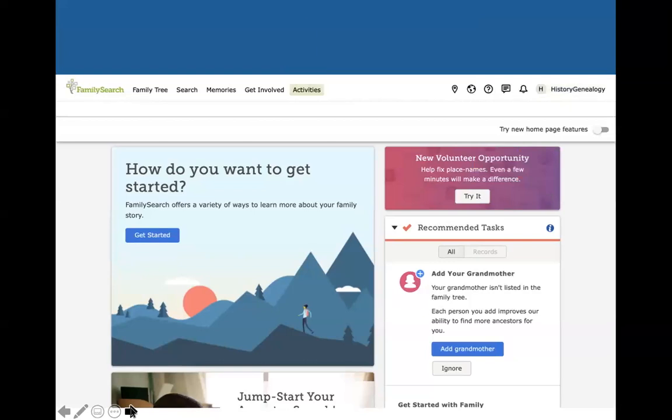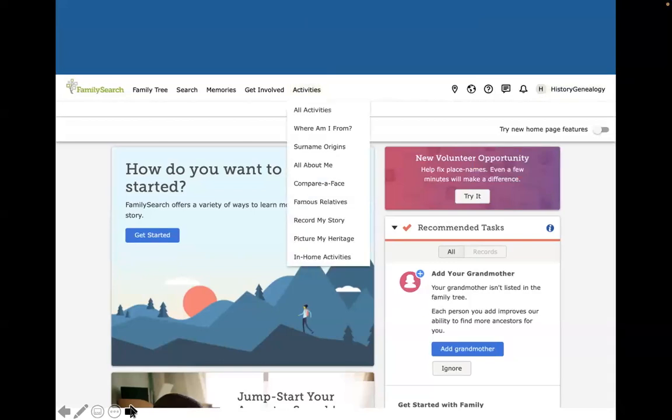All right, so now I want to talk about the tabs that are over to the left, and we're going to start with the Activities tab, and that's right here. So if you click there, you'll see a drop-down menu, and it gives you some options for some different activities. These are great activities to do with different generations of your family to kind of get everyone involved in family history. I want to pay special mention to this one right here, Famous Relatives.